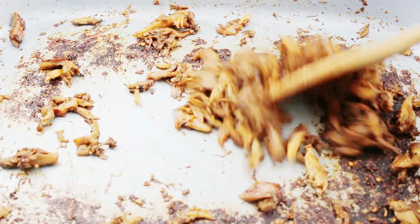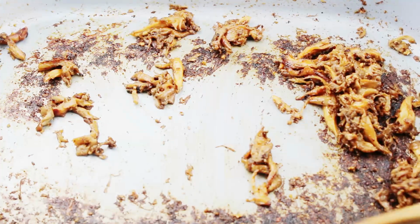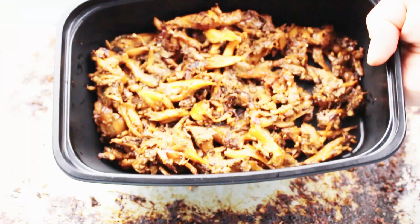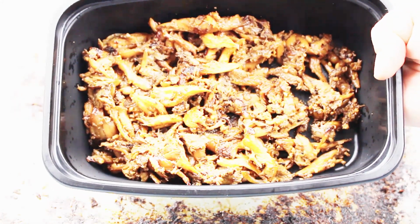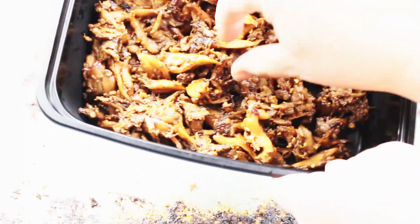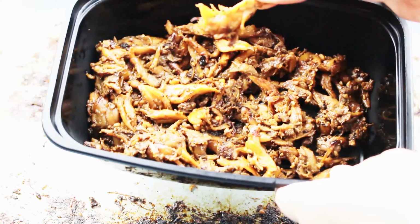I actually use a colander most times, and I will drain my mushrooms first so that I get most of the moisture out, because you want these to caramelize a little bit. And as you know, if you cook a lot, if you put way too much liquid in the bottom, it will never caramelize. My mushrooms cooked for about 4 to 5 minutes.